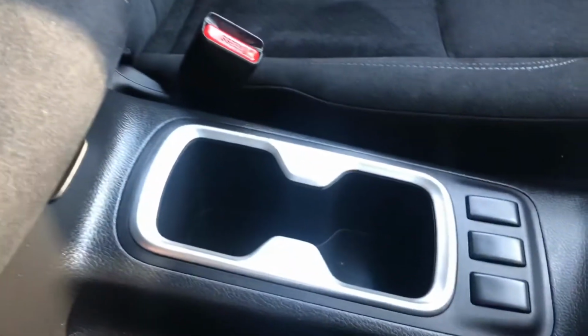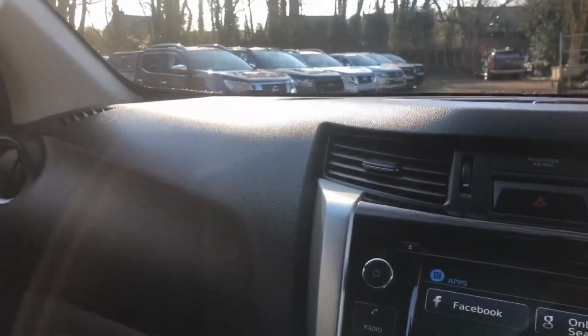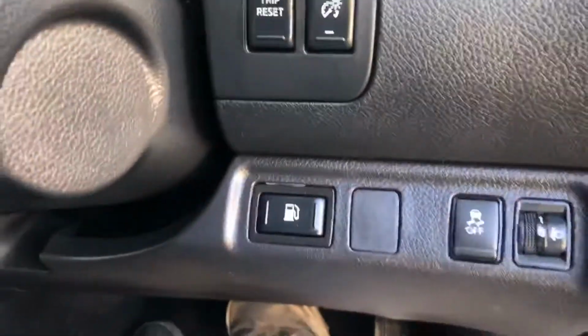In the back, again, seats are in fantastic condition. Everything looks as it should. Cup holders. We've got another 12-volt socket down there if you need one. There's also one up top in there. As you can see, the dashboard's in fantastic condition as well. It's even got a spectacle holder if you need them, sunglasses, whatever. Right, let me switch that off. We'll have a quick look in the back, and also I'll have a look at the driver's seat as well.